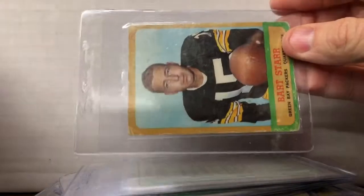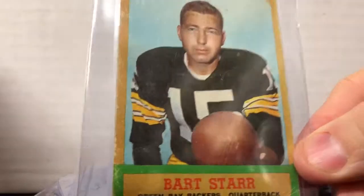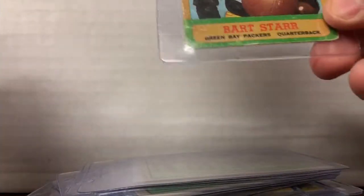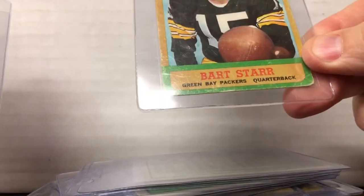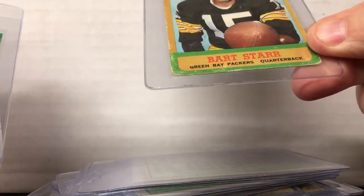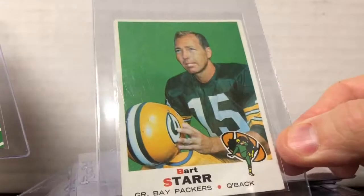I got an old Bart Starr here. I don't know, what's that, '63? '63 Bart Starr. This one's in pretty rough shape. That's PSA 1, 2 maybe. No, that's a 1. Another Bart Starr here.